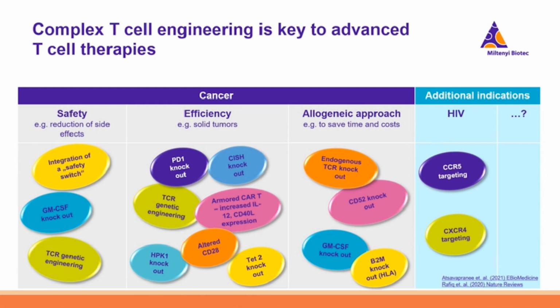What also becomes quite clear when you look at this list is that the complexity of gene engineering is quite high. So for example, if we look at the allogeneic approach, where the idea is to create a universal CAR, the endogenous TCR knockout is one of the major strategies, and that requires quite complex gene engineering. And this complex gene engineering, of course, once it proves to be successful, then of course needs to be translated into clinics, and that is usually a major challenge.